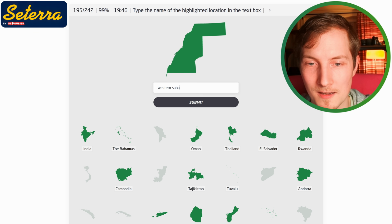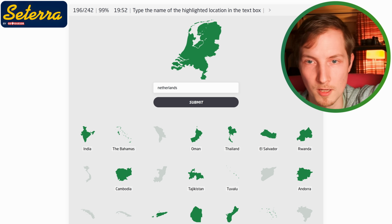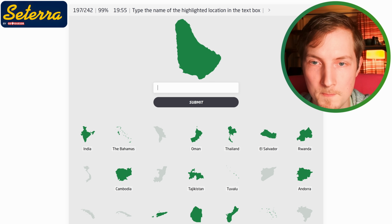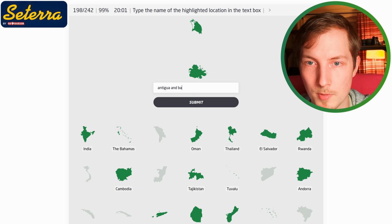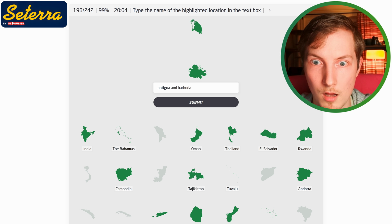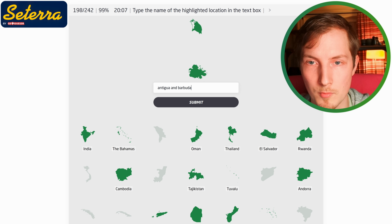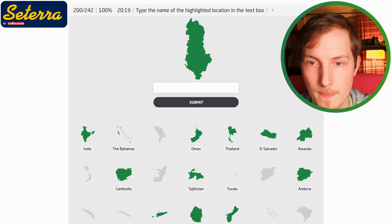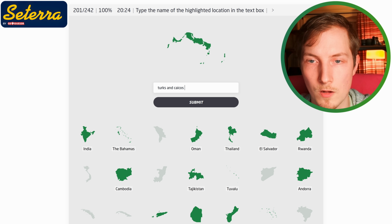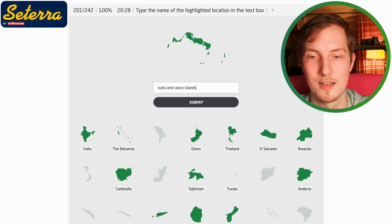We got Western Sahara, that's a gun. Netherlands, that's a man leaning to the right with his fist up in the air, I guess like fomenting an uprising or something. Barbados looks like a sex toy. Antigua and Barbuda. That's like an obese man on the ground being dive bombed by some creature. Then we have Greece. Looks like someone's intestines just spilling out. Albania looks like a decanter stopper. Turks and Caicos Islands. Skip.